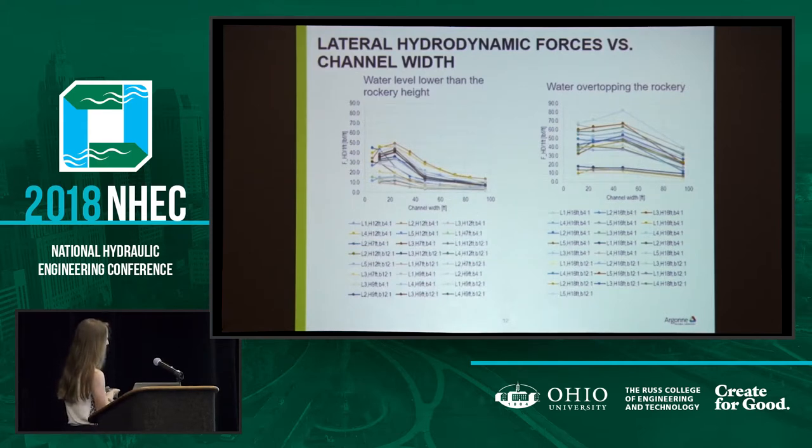What you're looking at here are two different cases of water level. On the left side, you have all of those water levels that I was talking about that are lower than the rockery height. And on the right side, the water is overtopping the rockery. On the vertical axis, you can see the hydrodynamic forces per 1 foot, per unit length, and on the horizontal axis, it's the channel width. All of those points are results from one simulation. For each of the layers, we averaged those forces and plotted them on those combined plots. As you can see, it would be really hard for a designer to use these plots. So later on, I will be talking about something that we came up with that could be regarded as a design aid.